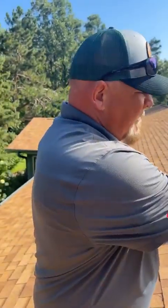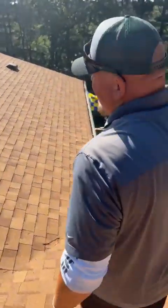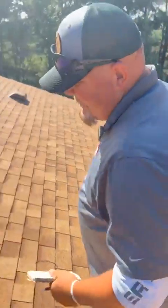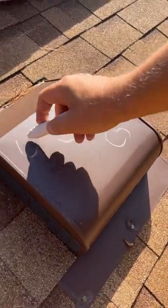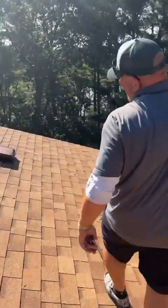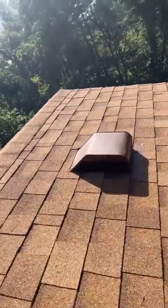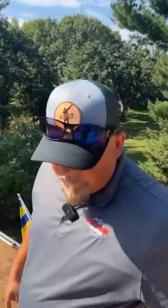First thing we do is we look at the soft metals. That's the first thing we go to, because they'll tell you. And if you see the dents on them already? Not extensive, but there's some dents, as you can see. See those in the sun? Not extensive. Again, these roofs are not even a year old, you know what I mean?